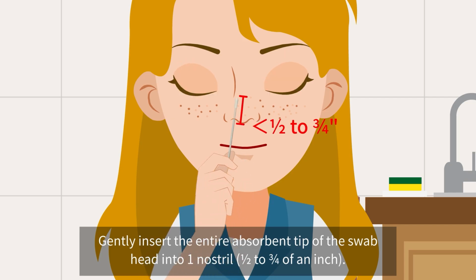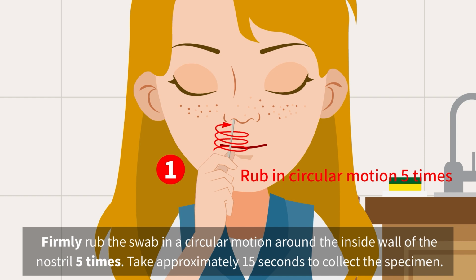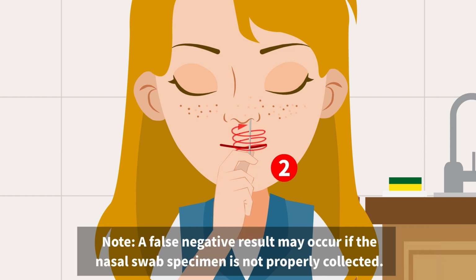Gently insert the entire absorbent tip of the swab head into one nostril, 1/2 to 3/4 of an inch. Firmly rub the swab in a circular motion around the inside wall of the nostril 5 times. Take approximately 15 seconds to collect the specimen. Be sure to collect any nasal drainage that may be present onto the swab. Repeat this in the other nostril.